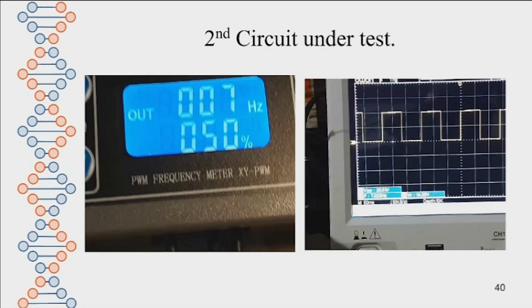circuit under test. The left-hand side's got the pulse width modulated frequency output that puts out a square wave. It's set at 7 Hz, and I'm looking at it on my oscilloscope, which is the right picture. It's a beautiful, clean, square signal, unlike the other one that was very noisy. And I believe if you look at it, it's very fractionally above 7 Hz, very slightly, but it's nitpicking, neither here nor there. So I was quite chuffed with that, really chuffed.